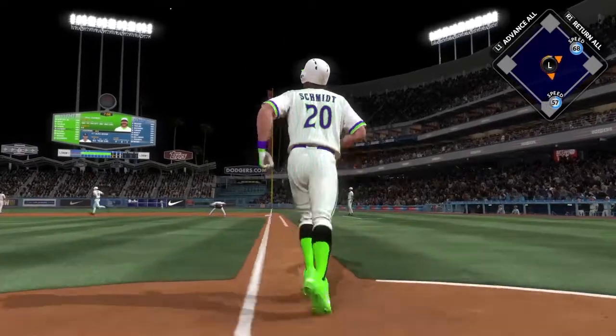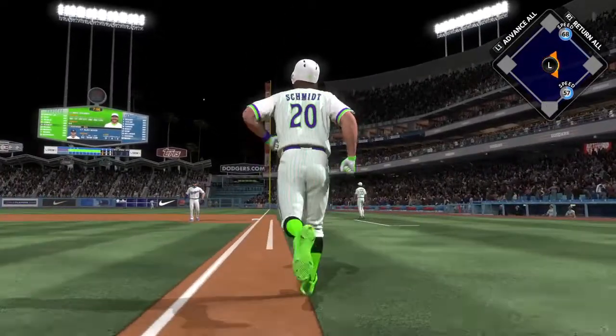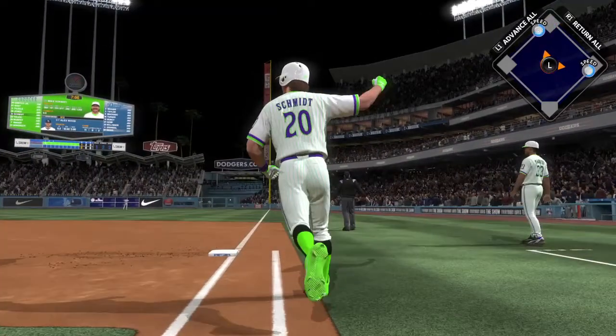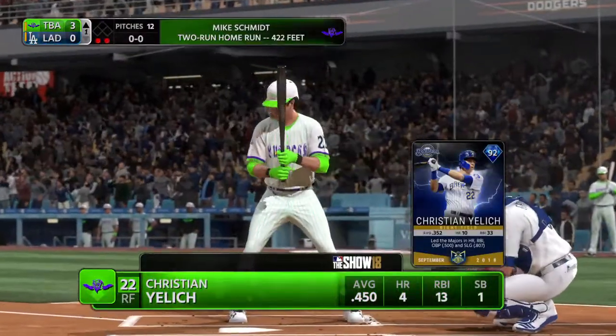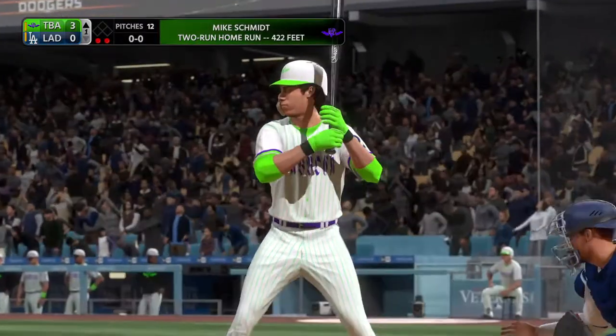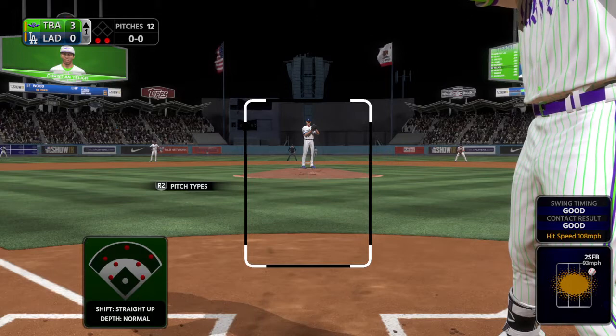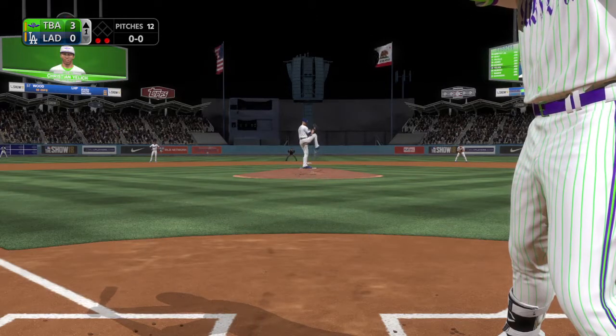Swing and a drive to right. There it goes. Out of here, into the visitors' bullpen. So striding in, Christian Yelich. Right fielder, Christian Yelich. First pitch on its way.